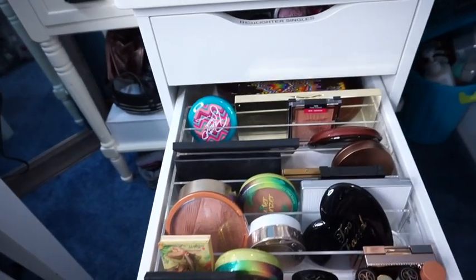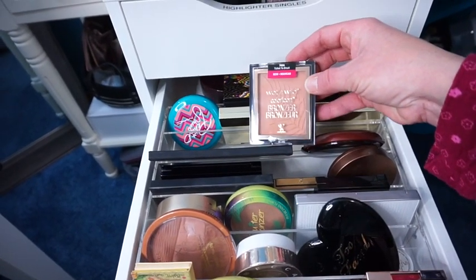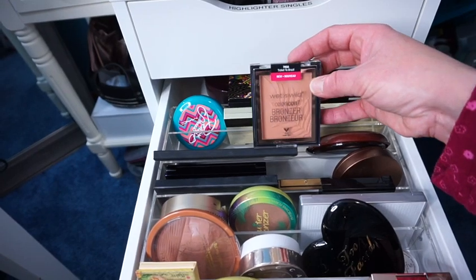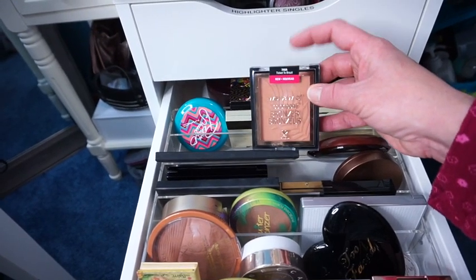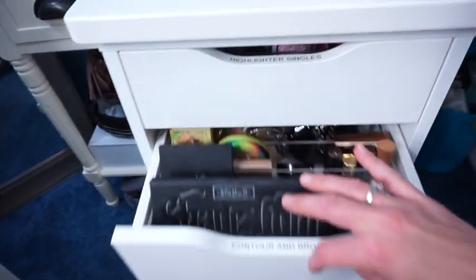And then for contour and bronze, let me see. What do we want to use? I want to use this. This is a new one I have. This is the Ticket to Brazil from Wet n Wild. This is one that I picked up at the drugstore recently, so I'm going to try this one out, see how good it is. So we'll use that.